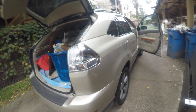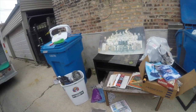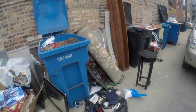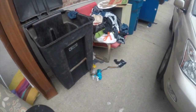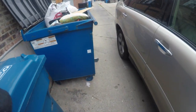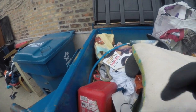So let's go ahead and get ready to go. All right, let's see what we have over here. It looks as if somebody is moving in. If somebody comes out, then I'll ask whether or not I can look through this stuff. But this is what we have. All of these glasses down here that I'm gonna look at in a few. We have clothes over here that can be donated. We have a bunch of stuff inside of this trash bin here that I'm going to sift through. So hopefully we can find some amazing things.